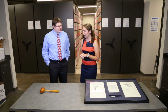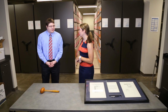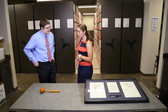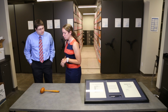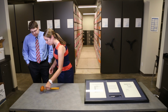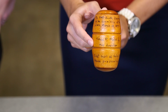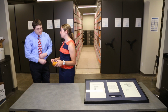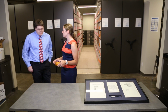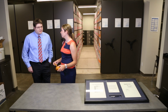Well, first I thought that I could show you this gavel that's part of Congressman Neil Smith's collection. This gavel was given to him by Tip O'Neill, who was the Speaker of the House at the time. And on it you can see that he's written to Neil Smith, Chairman of the Committee of the Whole, March 14th, 1977. Congressman Neil Smith is a Drake Law alum, so his papers came here to Drake after he left office. So we've had them since then.